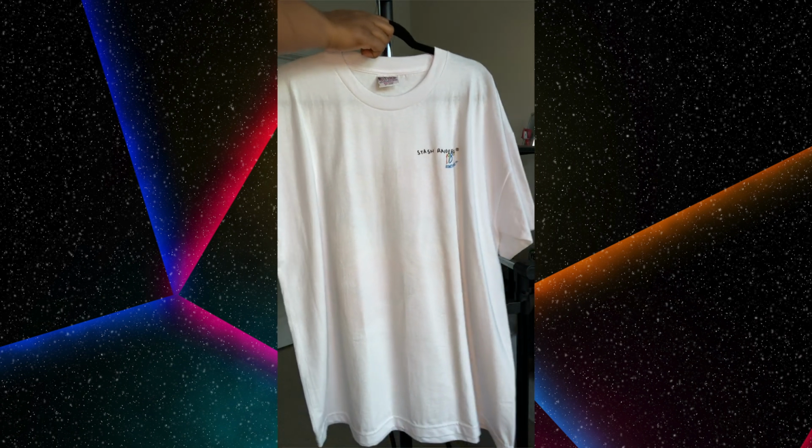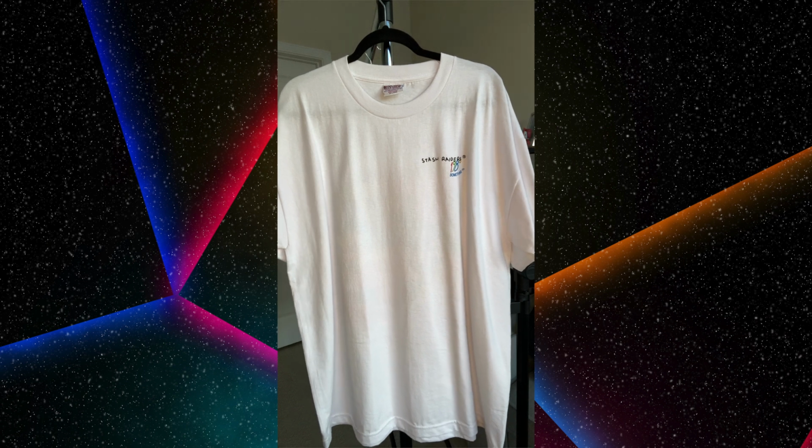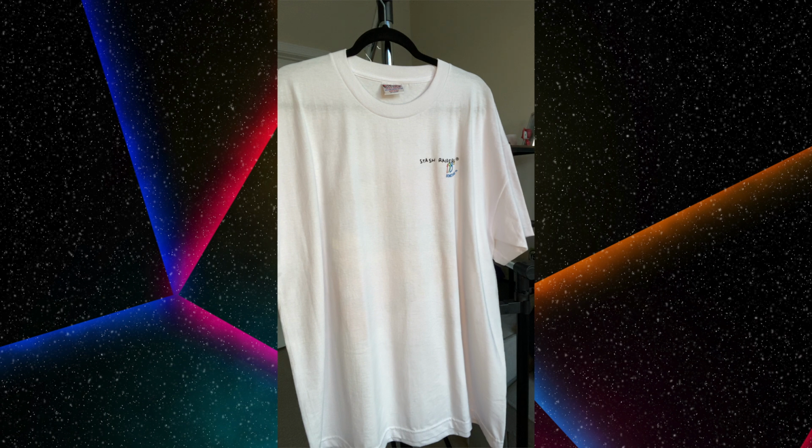All right, so this next one looks super simple until you see the back. This is one of 1980-something Co's shirts that he released. So I guess we can call it a bootleg. That's what we'll call it. It's his own idea, Stash Raiders here on YouTube.